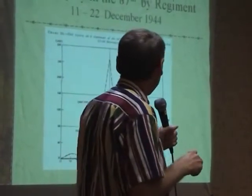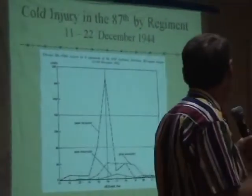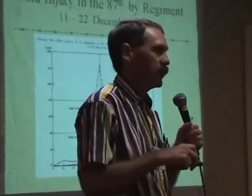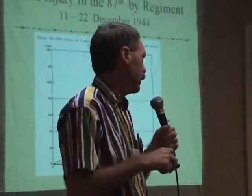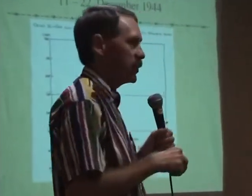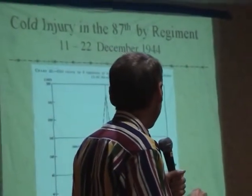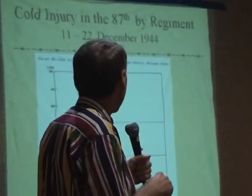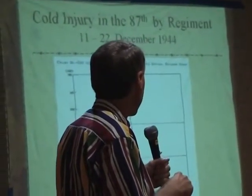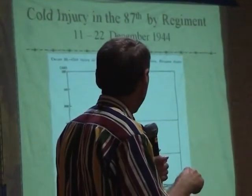The time in the Saar had been quite difficult. It was their first combat actions, but also it was their first real experience of operating in such a cold and wet environment. And there were some notable impacts on the 87th Division as a whole, from cold injuries, trench foot, and a little bit of frostbite. This graph shows some of that effect.